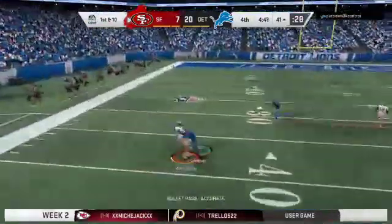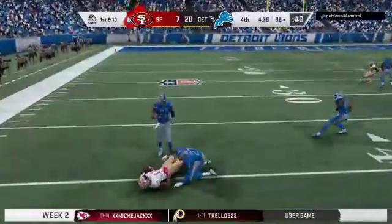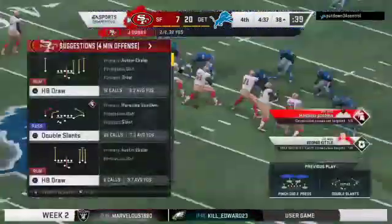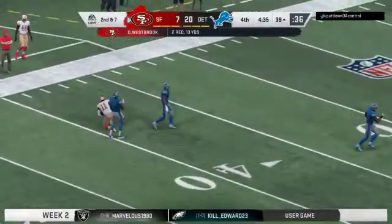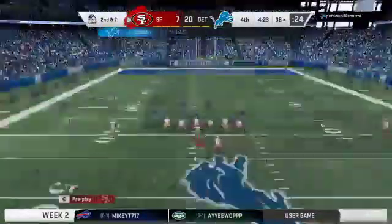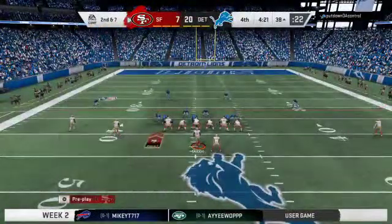Out of the gun, Dobbs. And he completes it to Westbrook. The completion good for 3, and it's 2nd down. That first down completion only netted him 3. 2nd and 7.